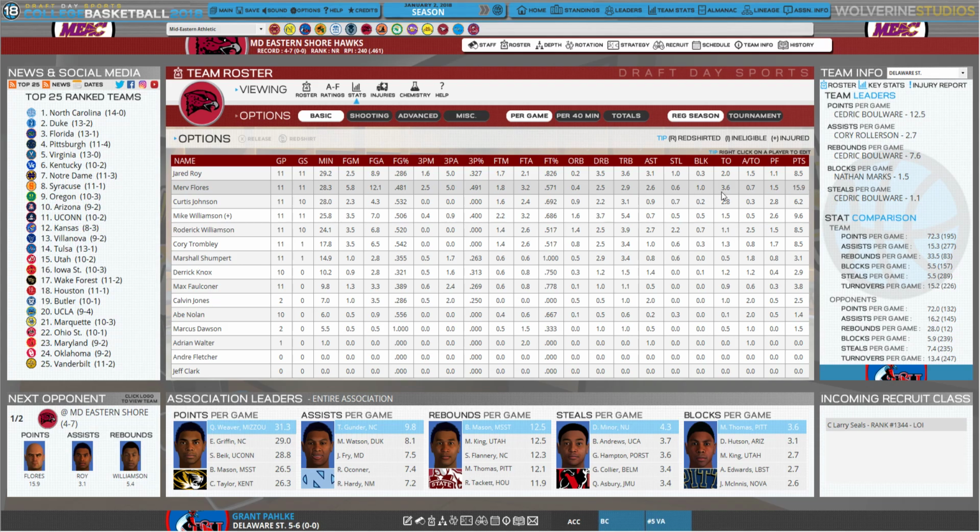He really doesn't do too much else except turn the ball over, about 3 assists. We don't have to worry too much else about him other than he's going to take a ton of shots, probably make a decent amount of them, and turn the ball over a lot. Their assist leader is Jarrett Roy.